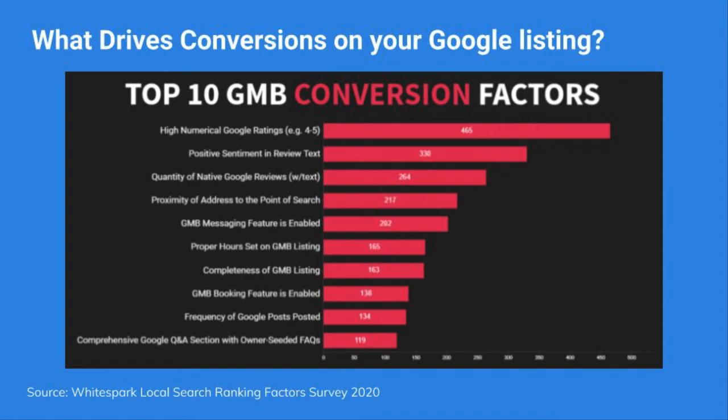You can see down the line what else is important to searchers. Do you have GMB messaging enabled? Do you have your hours set? Now, I hope that as you evaluate your Google My Business listing, you're knocking off the top most important factors, but you're also working through the entirety of the list because you want to give yourselves the best shot for converting on that interest to your Google My Business listing.